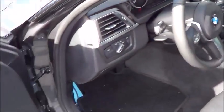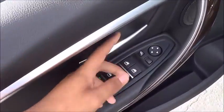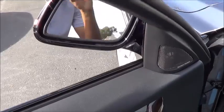Now of course, all of your basic powered amenities, power windows, power mirrors, and your power door locks are located up on the dash in typical BMW fashion. You also do have power folding exterior mirrors. Nice little luxury touch there.